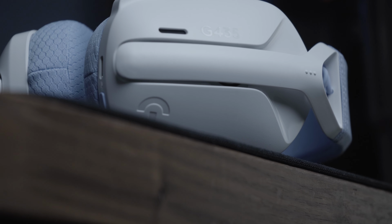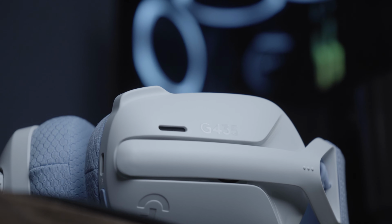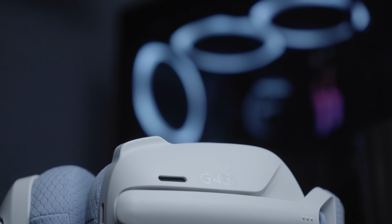For good old-fashioned gaming though, this headset is a steal for its price point, and I'd go as far as calling it the budget gaming audio king.